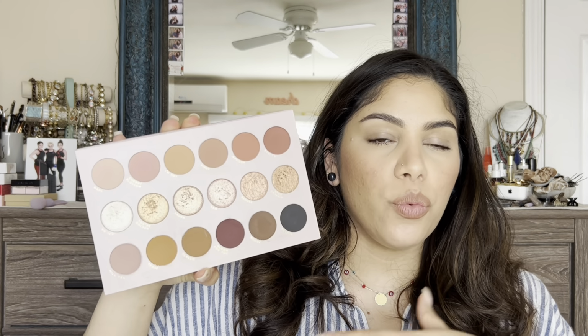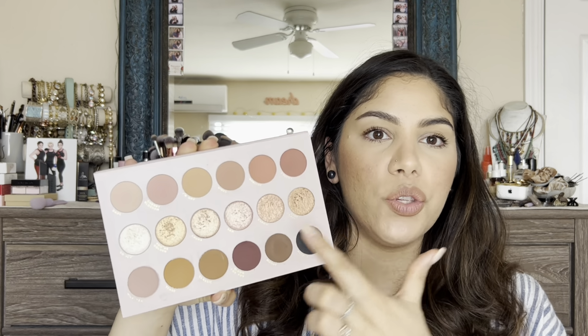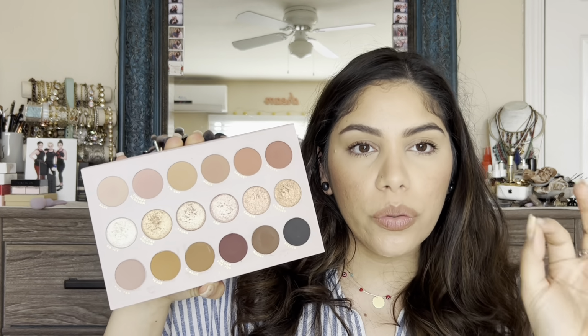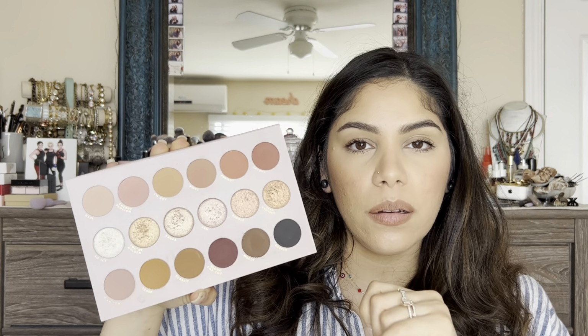So this is the palette on the inside. You've got really pretty nude pinky neutrals as well as some warm tones here. And this row of shimmers and these textured colors, metallics, are beautiful. I use this on clients. I want to say I use this on most of my clients in 2022. The bride that I did, I think I used it for her engagement makeup, and then I used it on a couple of the models for the fashion show. So a really beautiful palette. If you're a makeup artist, I highly recommend adding this to your kit.